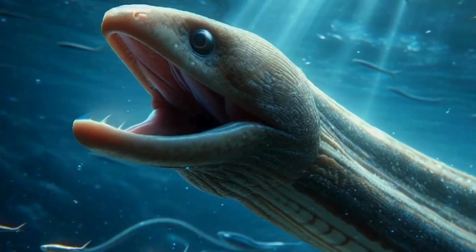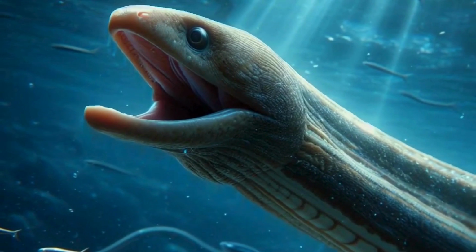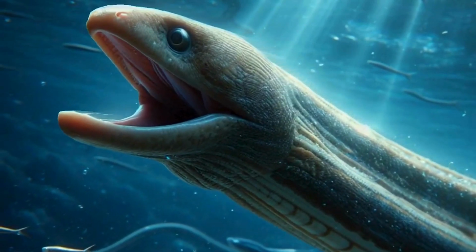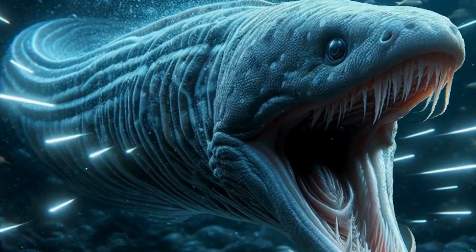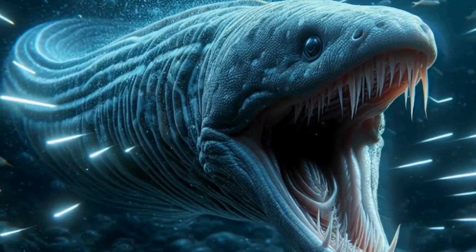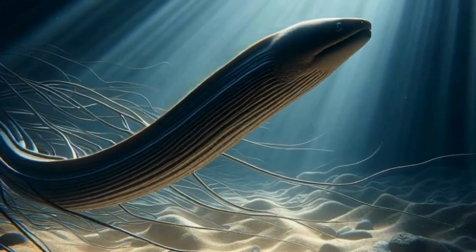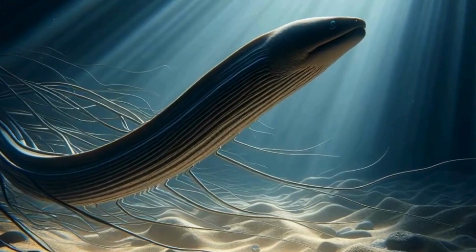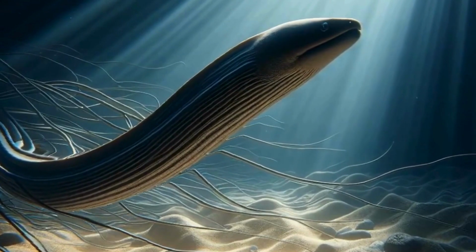Before we wrap up, let's debunk a couple of myths surrounding electric eels. Firstly, they're not eels in the true sense. They belong to the knifefish family and are more closely related to catfish than actual eels. Secondly, while electric eels can deliver powerful shocks, they're not out to electrocute unsuspecting humans for fun. They use their electric abilities primarily for survival and communication, not as a party trick.